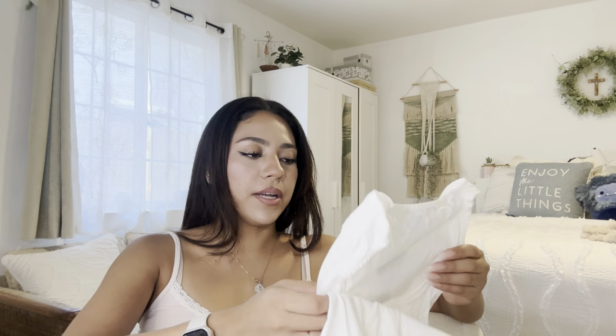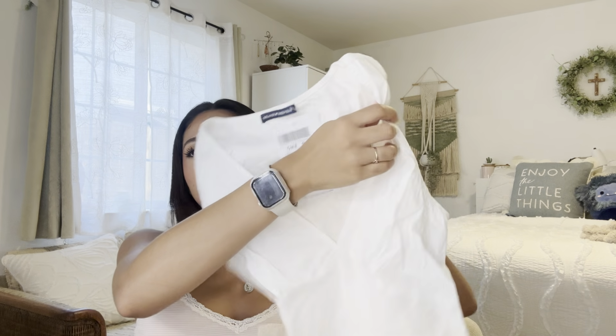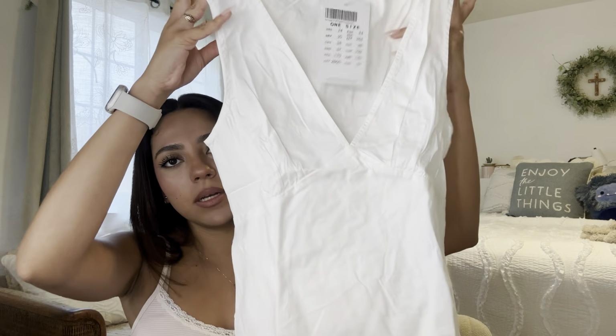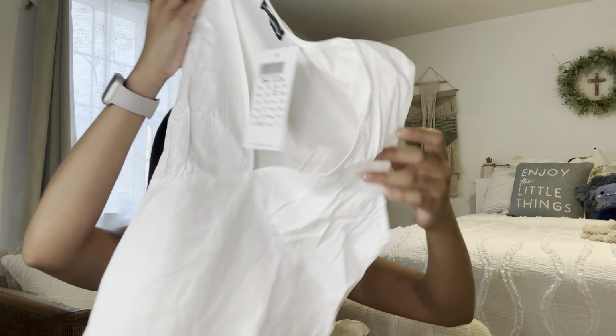That's 4 tops. Okay, we still have more. This top I was kind of iffy on getting because I wasn't sure if I was gonna like how it looked on me, but I got it anyways because there's this one girl I watch on TikTok and she was wearing it and it looked really nice on her, so I decided to get it. So that's why I got this one. I don't know, it just looked really chic and clean.